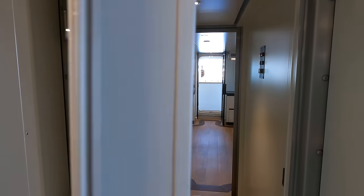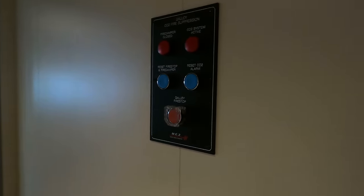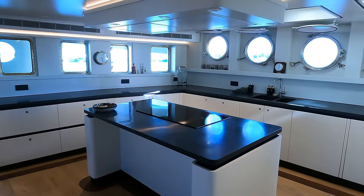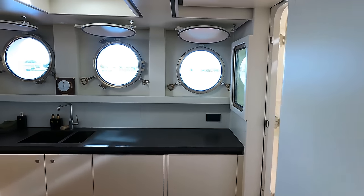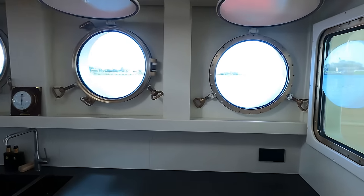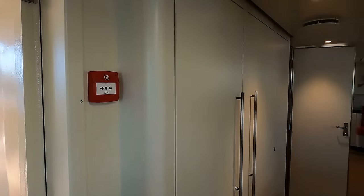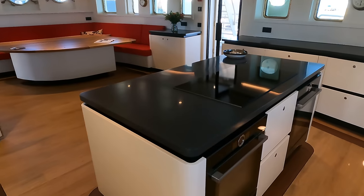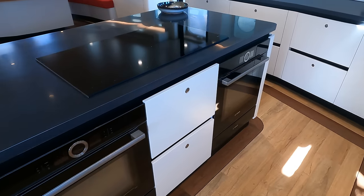Let's continue our journey aft as I take you into the sizeable galley. Of course, this is no ordinary galley. It's a culinary sanctuary outfitted with state-of-the-art appliances designed to satisfy the most discerning of palates. Whether preparing gourmet meals for Arctic expeditions or intimate dinners in Mediterranean coves, this galley ensures that every dining experience is nothing short of extraordinary.